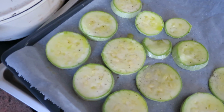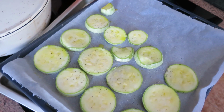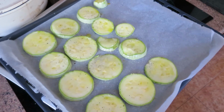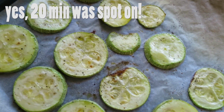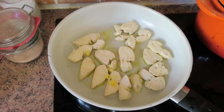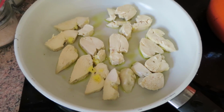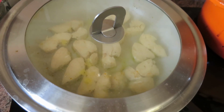I'm just going to bake the courgettes, and I just brush them with some olive oil, sprinkle some Himalaya salt and black pepper, and that's it. I'm going to put them in the oven at 200 degrees for, I don't know how long, maybe 20 minutes. The courgettes are ready, super soft and very, very tasty. And warming up the chicken because it's going to taste much better when it's warm. It also softens a lot. And I just put some olive oil, some remaining butter from when I cooked the chicken. And I'm going to close the lid and wait for a few minutes.